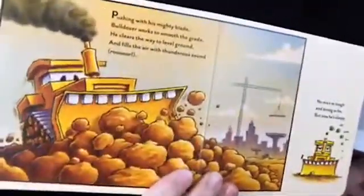Pushing with his mighty blade, Bulldozer works to smooth the grade. He clears the way to level ground and fills the air with thunderous sound. Roar! No one's as tough and strong as he, but now he's as sleepy as can be. Oh boy, Bulldozer's big, big.